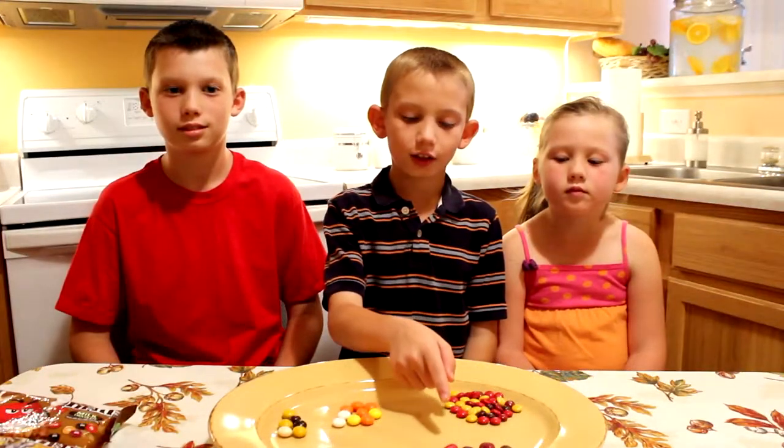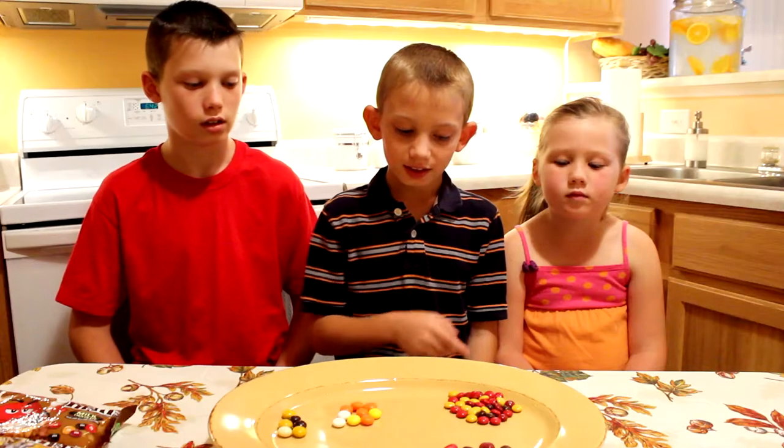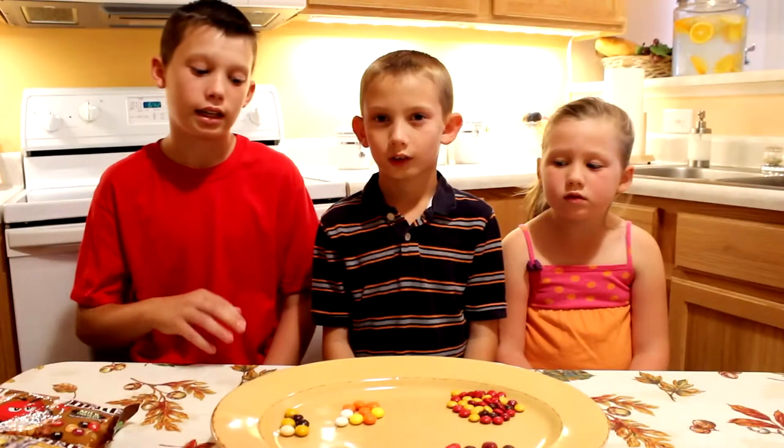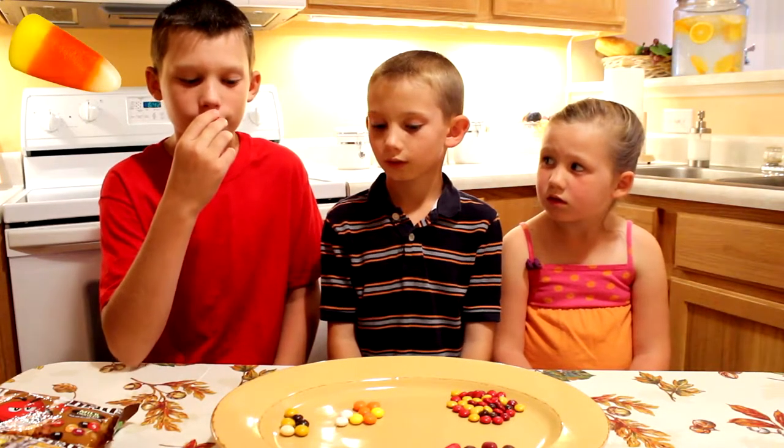These are the peanut, your traditional fall colors: gold, brown, maroon, and red. And then these are the milk chocolate, and they're the same colors: gold, brown, maroon, and red. Now the candy corn is orange, white, and yellow, and they smell really good.